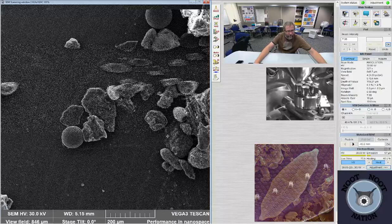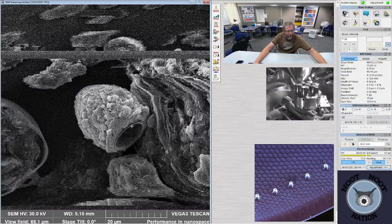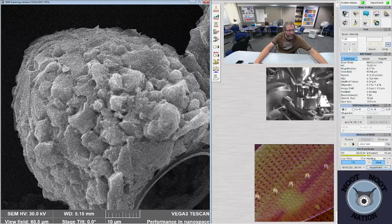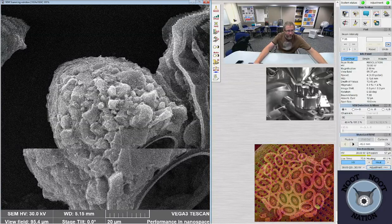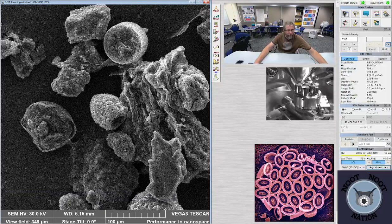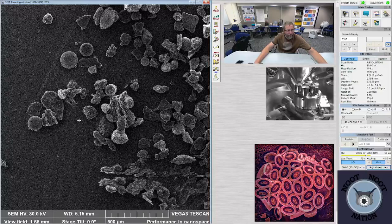There's a tintinnid. This is the skeleton of a tintinnid. They have these light, ball-shaped skeletons, and the organism lives inside. They make their homes out of material that they find, and they glue it together. In the unprocessed samples, we can find them. Sometimes they've got bits and pieces of diatoms stuck in there.